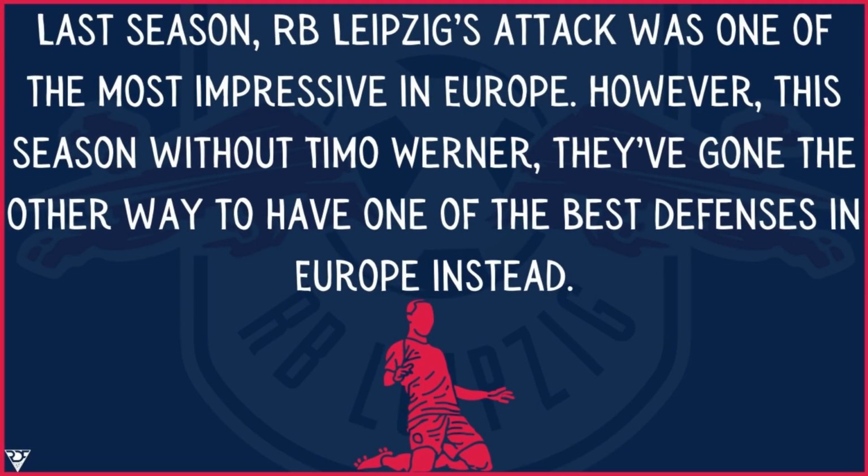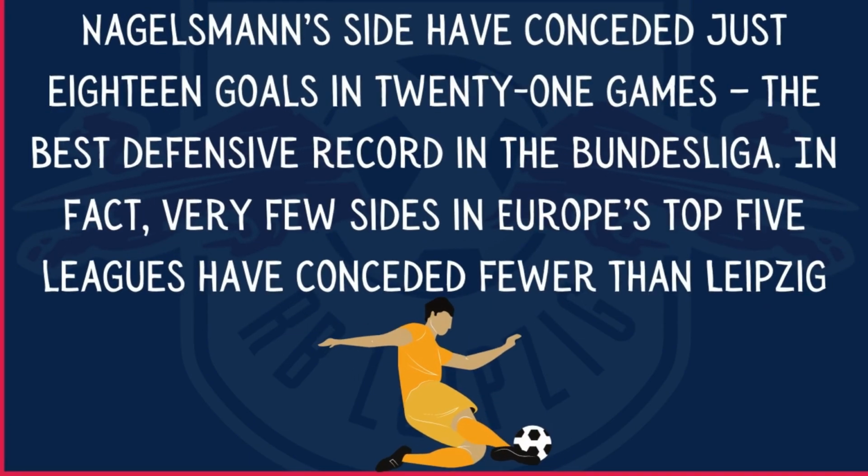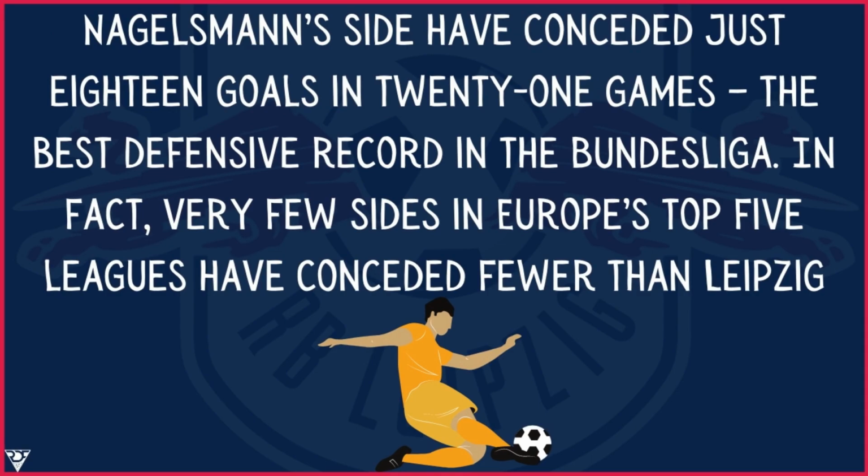Last season, the attack was one of the most impressive in Europe. However, this season without Timo Werner, they have gone the other way to have one of the best defences in Europe instead. Nagelsmann's side have just conceded 18 goals in 21 games, the best defensive record in the Bundesliga. In fact, very few sides in Europe's top 5 have conceded fewer than Leipzig, PSG, Lille, Atletico and Manchester City.